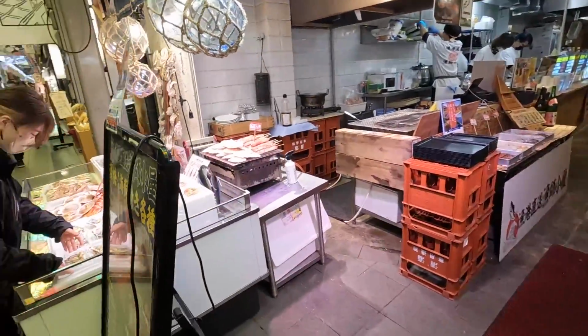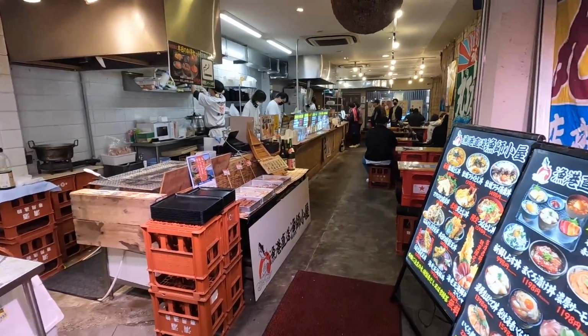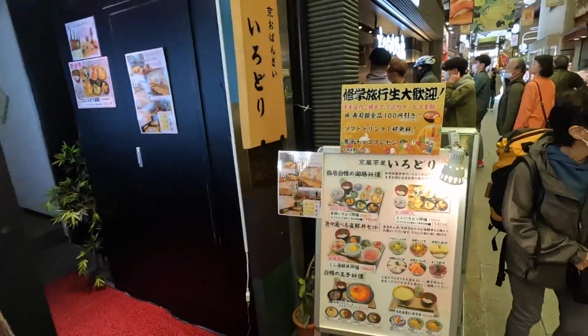So they got lots of fresh fish, goes right here, right into the restaurant to be cooked. Of course, Japan is really known for their great seafood, very fresh. Had some sushi. I'm not really a huge sushi fan, but the fish here so far has been really amazing.